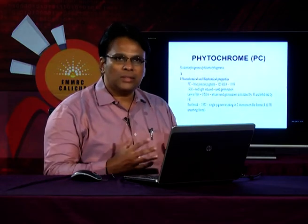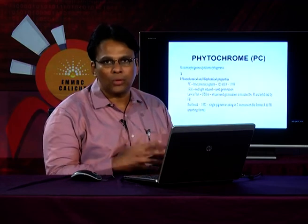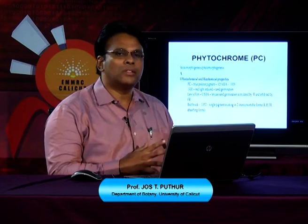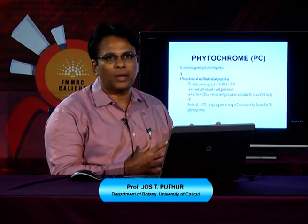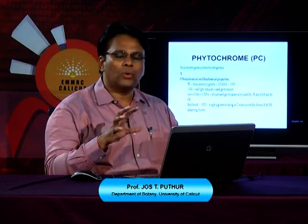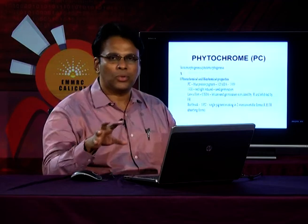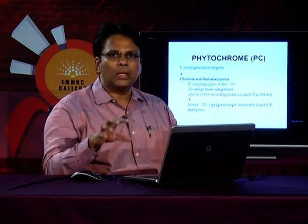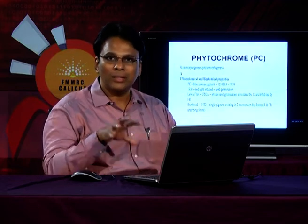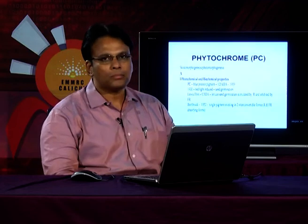Whatever morphogenesis occurs under the influence of light, we refer to it as photomorphogenesis, and where no light influence is there, that can be classified under scotomorphogenesis. So wherever photomorphogenesis is involved, that means light is involved, a lot of morphogenesis processes are occurring under the influence of certain light receptors, and among these light receptors the prominent one is phytochrome.